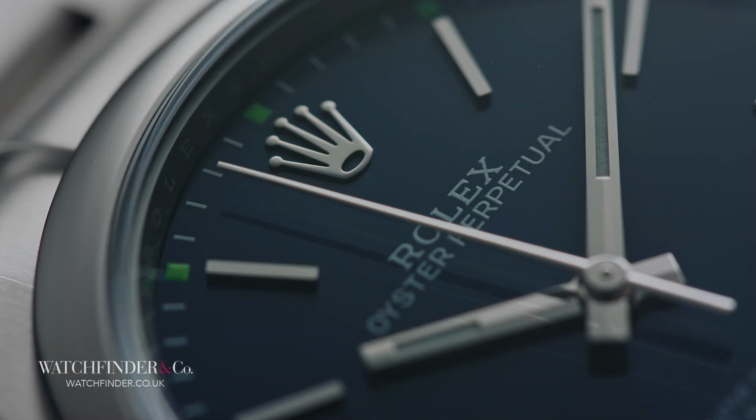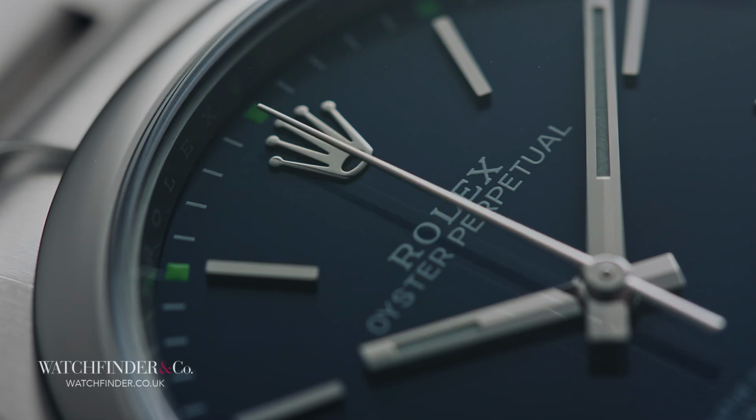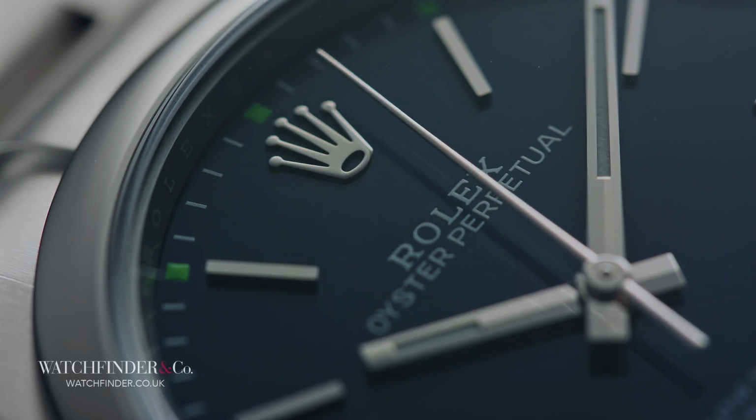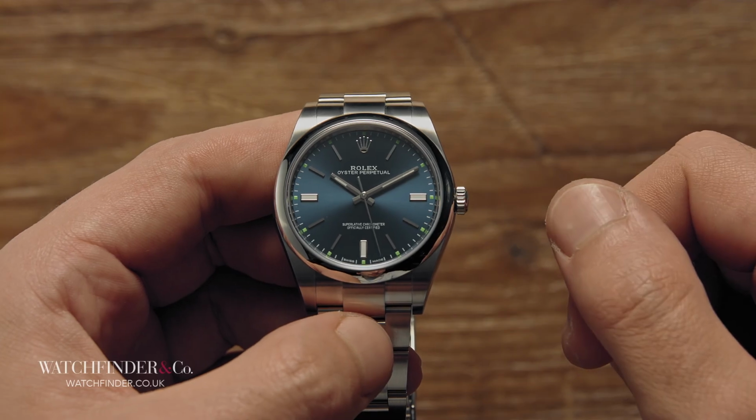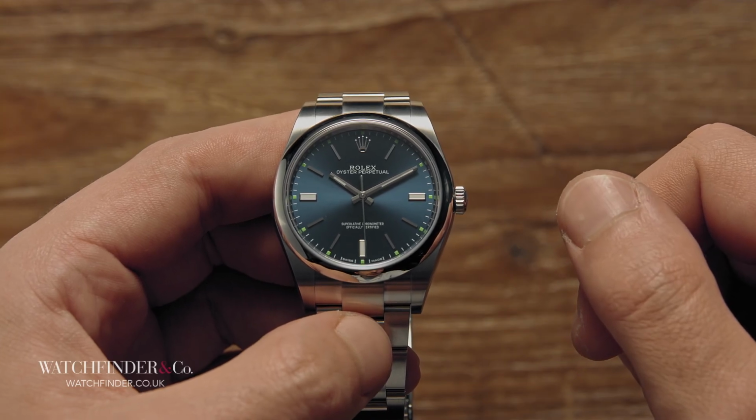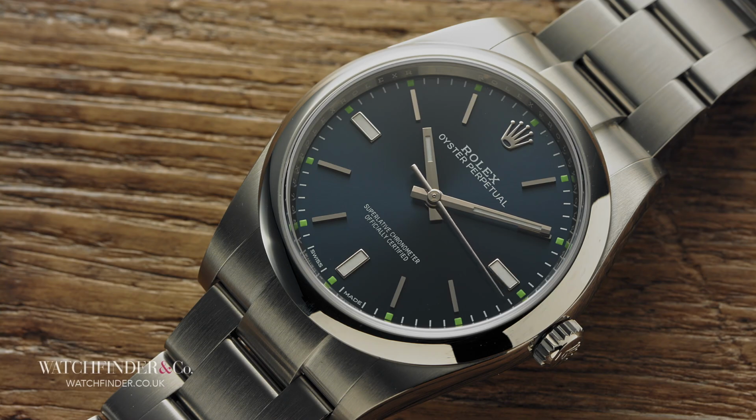Just because the DateJust isn't the right answer for you, doesn't mean you shouldn't discount Rolex entirely. In fact, how about this? Get a different Rolex and spend less money. That's the dream, isn't it? Well, dream no more, because at £4,350 you could be wearing a rather fetching Oyster Perpetual instead.